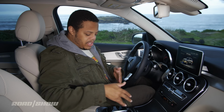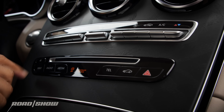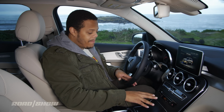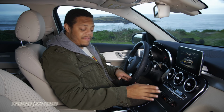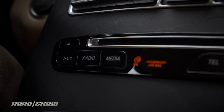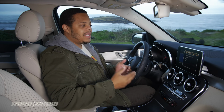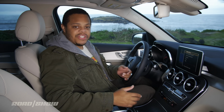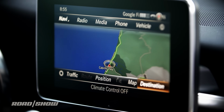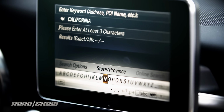Yes, there are two control schemes right here, and that can be a little bit weird to deal with, but I do like that Benz puts hardware buttons right here on the dashboard that allow you to quickly jump between the different areas of the infotainment. So if you're on the vehicle screen and you want to get that map up quick, boom, one touch and you're there. I really like that. And I also like that it doesn't lock you out of address or destination entry while you're rolling, which allows the passenger to help out with inputting destinations or searching for addresses instead of just sitting there helpless or having to pull over to do such a thing.